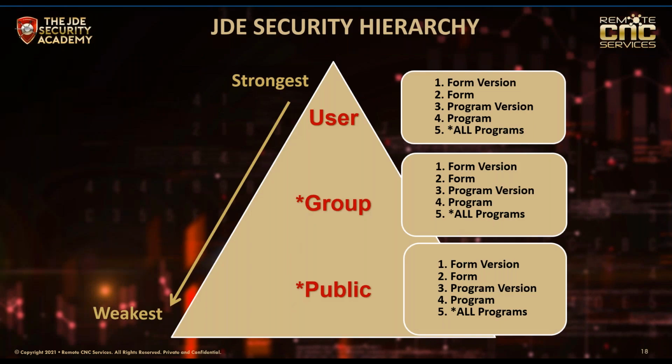This is one of my favorite diagrams for JD Edwards security. This slide was created by our partner, All Out Security, so I want to make sure I give credit to them for this. I highly recommend that you print this slide out and keep it by your desk if you're responsible for troubleshooting or supporting security in your JD Edwards environment. This is how JD security hierarchy is checked in the system for every single operation. It looks at the user, the star group or role, and then star public. But within those, there's other items that it's looking at. So it's looking at the form version, the form, the program version, the program, and then star all.